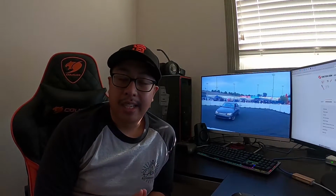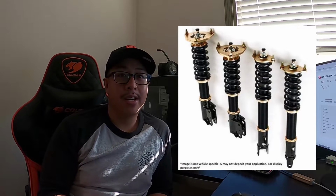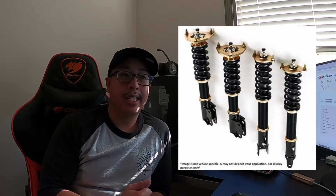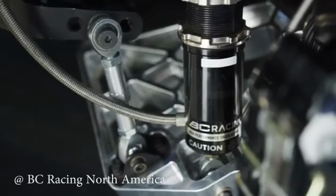The first one on the list is going to be the cheapest and probably the most popular coilover option for this car and many other cars. It is BC Racing, and they start at around $995. That is because they're a great coilover for the price. They have really good customer service.